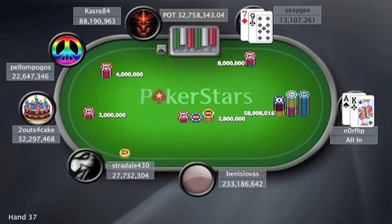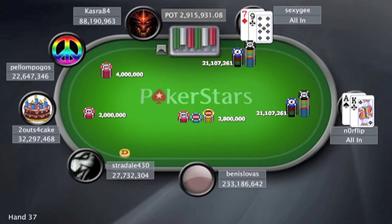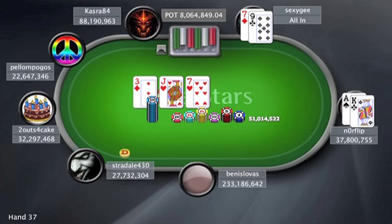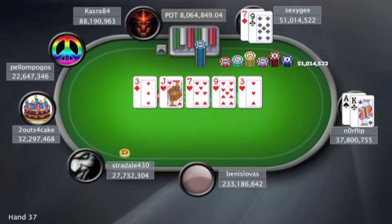Sexy G has opened this pot. Norflip has raised him, and Sexy G is going to have to go with it. 9-7 offsuit. It's not what you want, but he'll be relieved to see Ace King. Even more relieved to see that 7 on the flop. And the 9 is pretty sweet as well. No hearts in either player's hand. So Sexy G is going to upset the odds here.